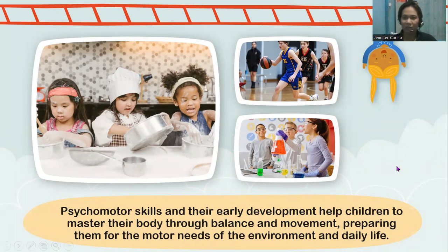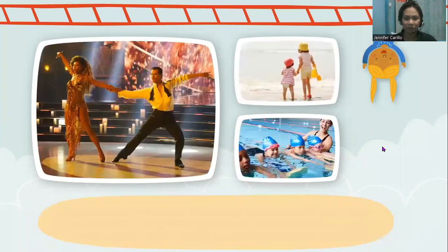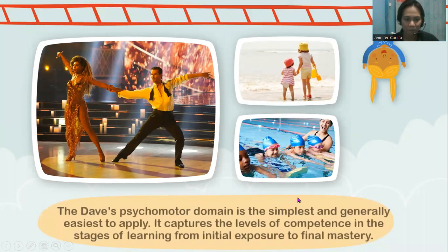Just like important life skills such as driving and swimming. We also have dancing as our way to express our emotions. Going to the beach, learning how to swim as a survival skill.